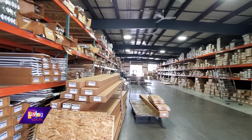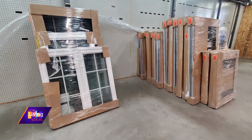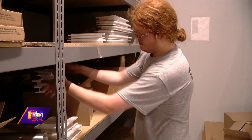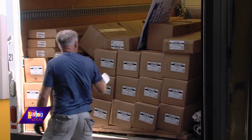Yes, we have a lot of companies and a lot of contractors, a lot of homeowners that do that. Especially when it comes to windows, those are all custom made, so you do need to pre-order those. But when you're talking about materials and making sure that your job is tagged and ready to go on the truck when you need it, it's always nice to call ahead of time.